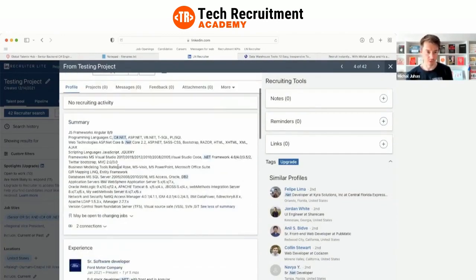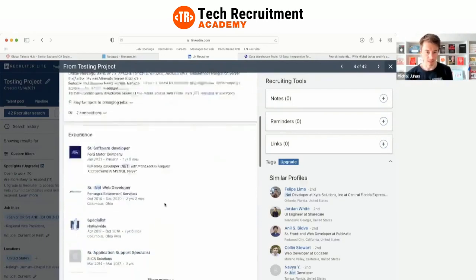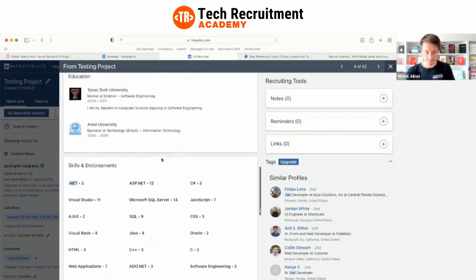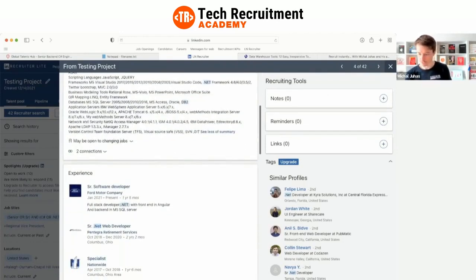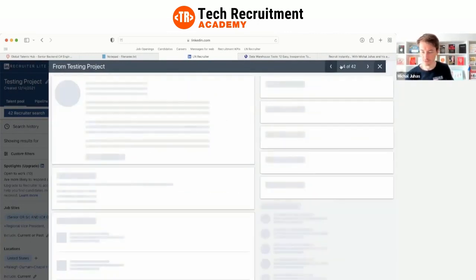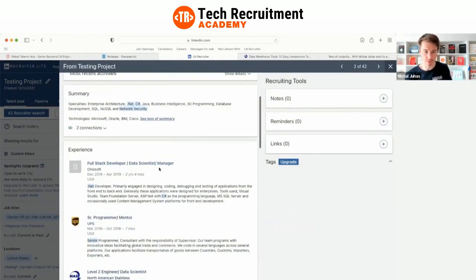Full stack developer at Ford Motor Company. C#.NET, that's good. C#.NET, DB2, Oracle database, IBM DB2, decent profile as well. DB2, okay, so this is also a good profile now. So third profile out of four that we looked at. What do you guys think? Any further ideas? Or shall we just send a message to one of these people? For example, Harania in Austin, Texas, or who was the previous one? The good one, Naven Jolly, full stack developer, data scientist.